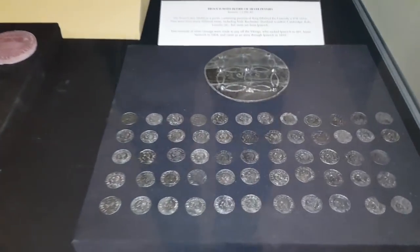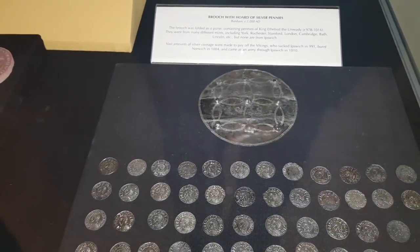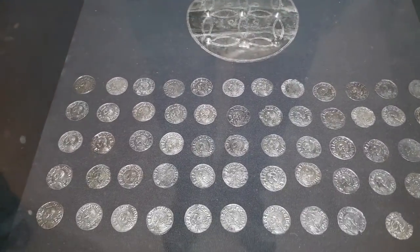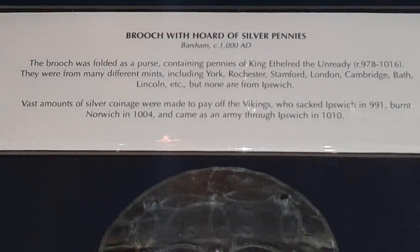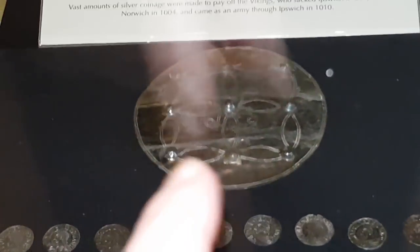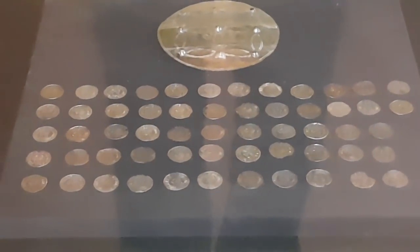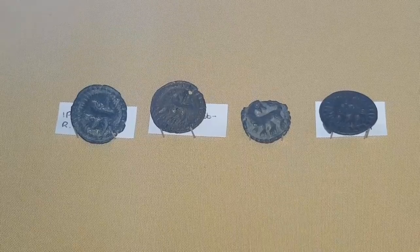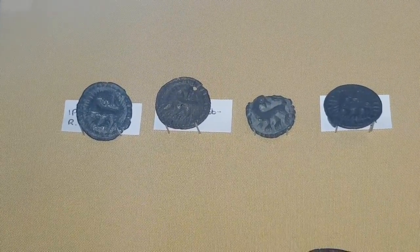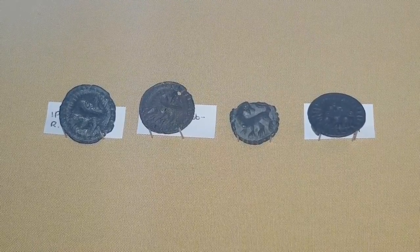Another, this must be another hoard. A brooch with a hoard of silver pennies from the year 1000. So it was a brooch, and that was folded over into like a purse, and it had all these inside. Oh, wow. What a find. They're very nice. Some brooches from the 9th century, but they've got little animals on. You can see the third one on the right. It's got a lovely dragon on there.